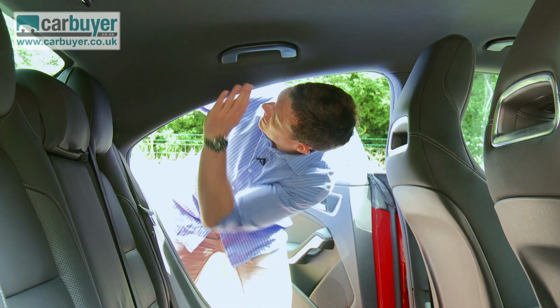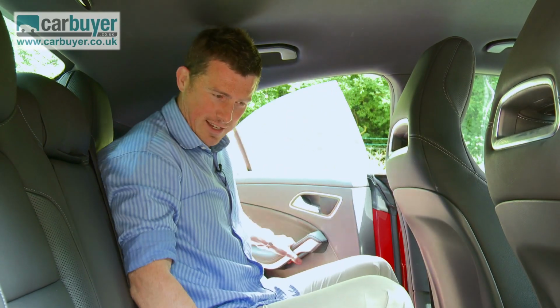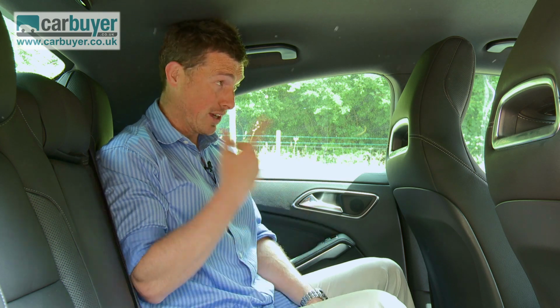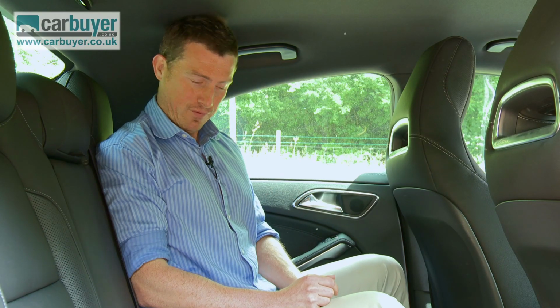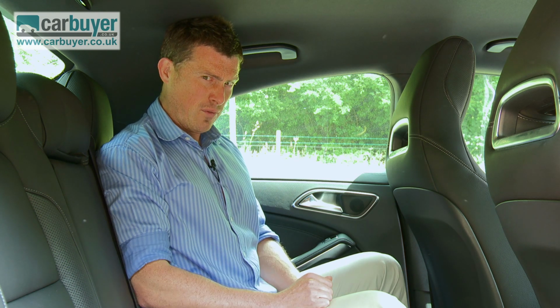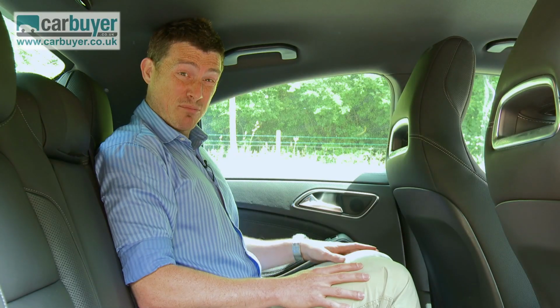You have to duck down to get underneath this ridge, and when you're in, you realise that there's absolutely no headroom at all. I wouldn't want to go particularly far like this. It's not comfortable. I think the only person who'll be fine back here is someone who's only about 5'4.5". It's a shame really, because legroom is actually pretty good.